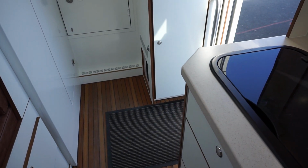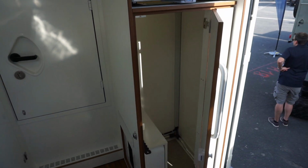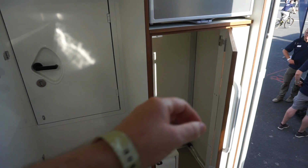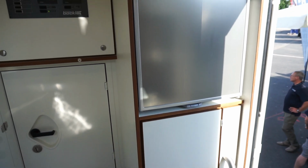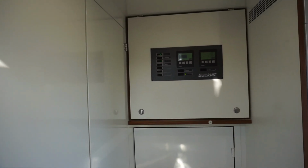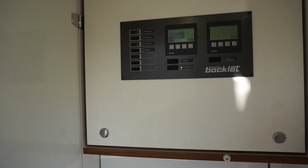Now over there in the corner, as you come in or go out, you've got what would be for hanging your stuff up in, and as a wardrobe that's quite large, but of course it is a pretty large vehicle. And above that you've got a Dometic electric fridge, same as I've got. You can keep an eye on the electrics up there, so see what's going on. Solar panels obviously, and probably lithium batteries as well.